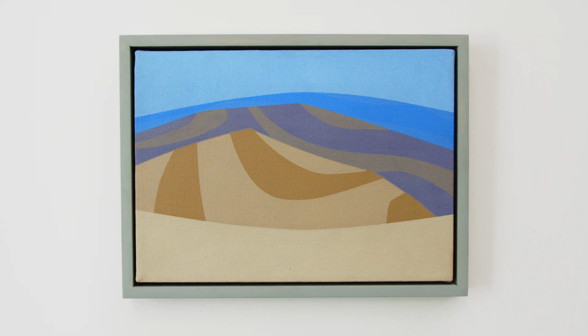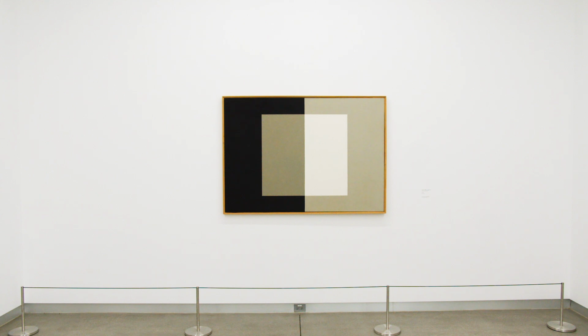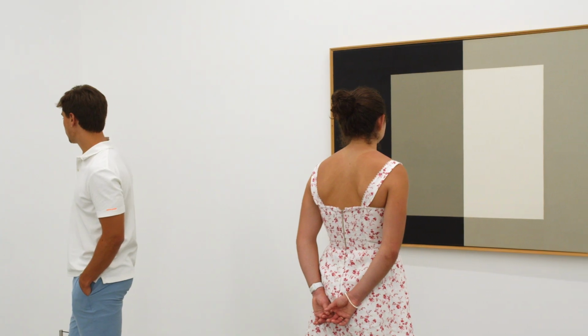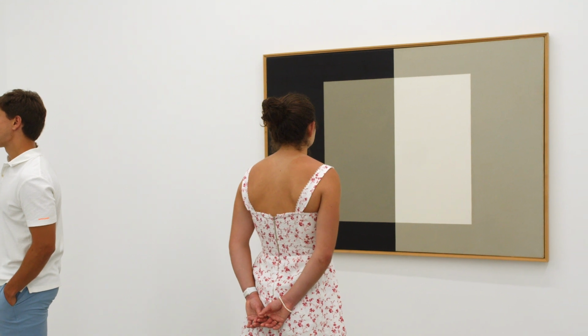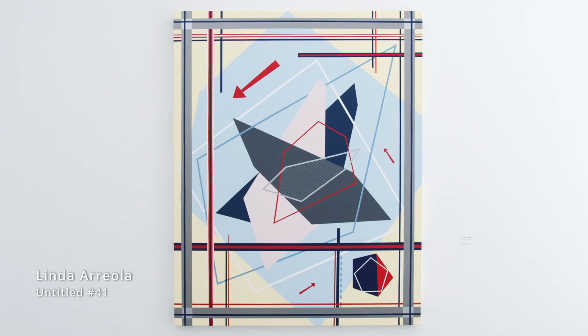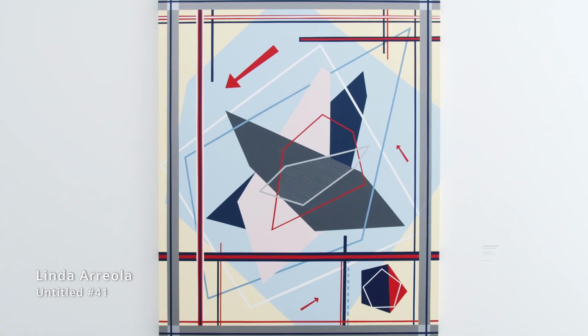For as much as they've become known for being cool and composed, right? Very clean and precise, they're actually full of quirks, and the colors are super strange, and they're not wedded to a very rigorous approach to color. It's very sensual in a lot of ways.